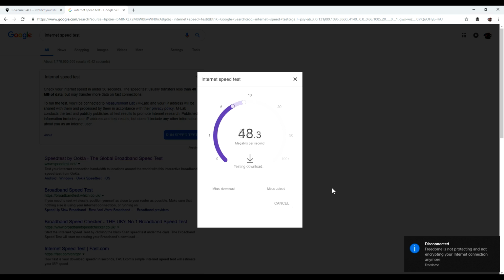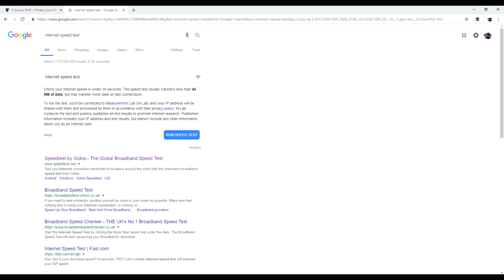So run speed test. I'm on my office network at the moment, which gets roughly 70 megabits, as you can see there. So it's not the fastest in the office. Astor's a little bit quicker, about 350, but that's good enough for what we need it to do here. So the download speed is what we're watching mainly. So as you can see, 67.9.